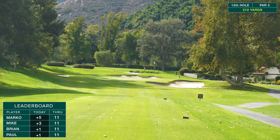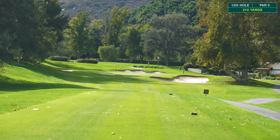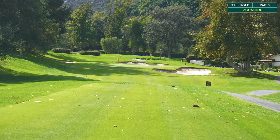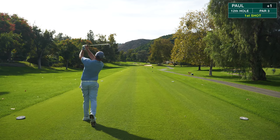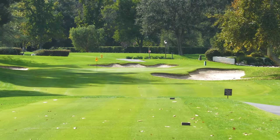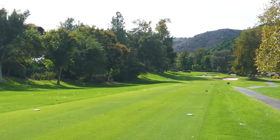We're on hole number 12. It is a par 3, really tough, 210 yards. Looks like the pin is kind of front middle. It's surrounded by bunkers and some hazards to the left. So gotta hit a good one here. Paul hit that at the pin with a draw. And it's gonna be close.